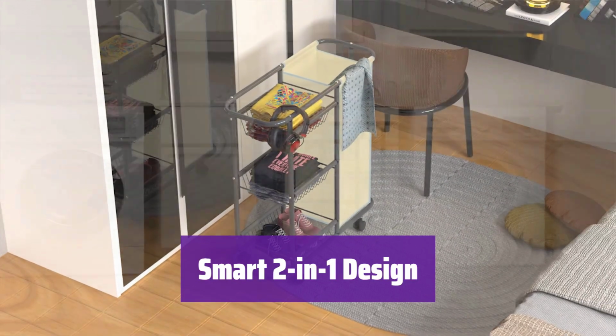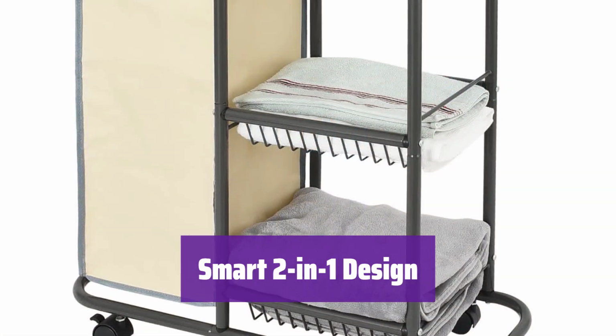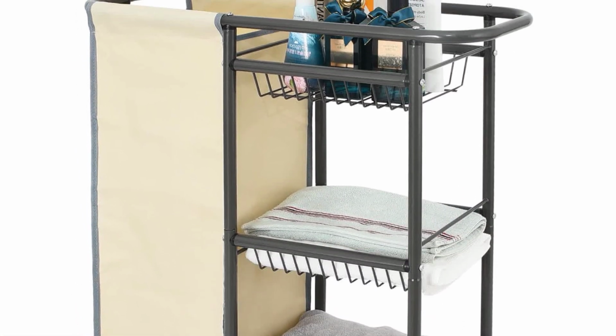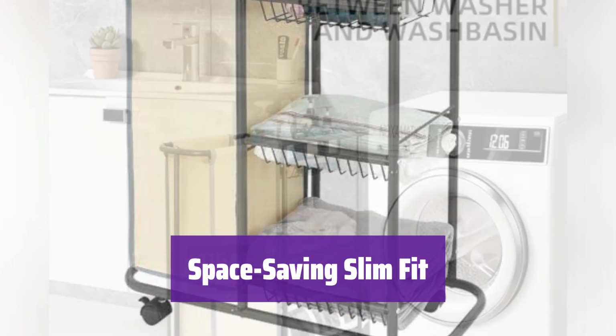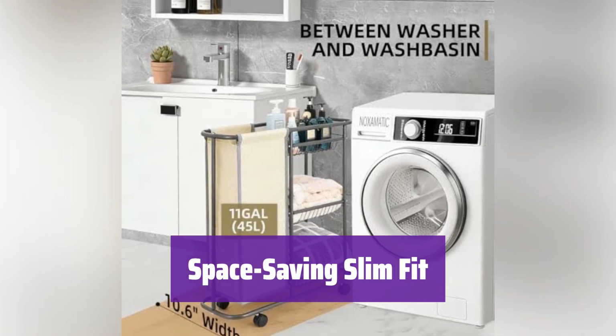It cleverly combines 3 storage baskets with a large 45-liter bag, creating a perfect system for separating laundry and daily necessities. Keep everything tidy and accessible. Designed for modern living, its slim profile fits perfectly in narrow spaces like bathrooms, dorms, or between your washer and dryer. Maximize your vertical space effortlessly.